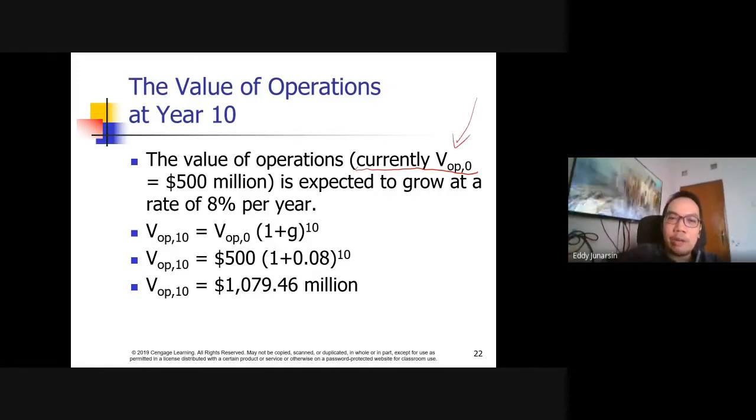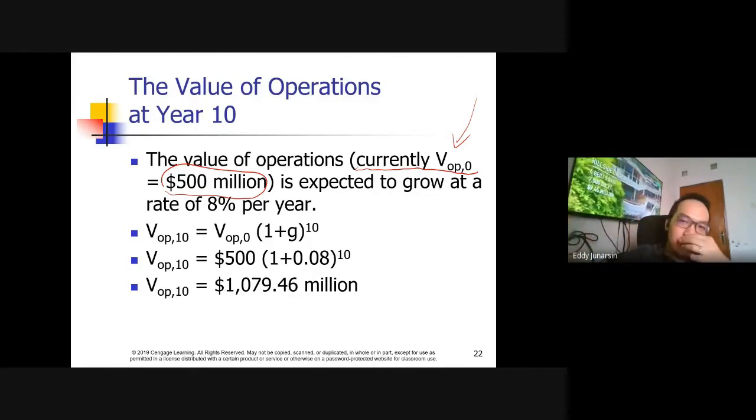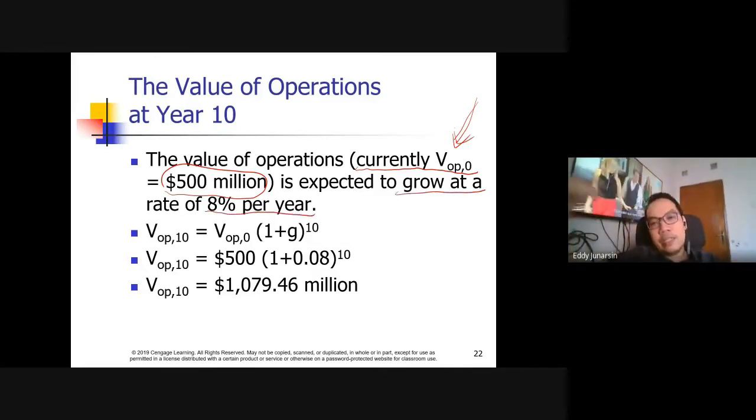The value of operations right now is 500 million. Again, in real life, nobody would tell you this. You have to estimate the value of operations of the company by yourself using valuation methods, all sorts of valuation methods, or you can hire an appraiser to do an official appraisal, and then you'll find a certain value. So in this story, we assume that we have estimated the value of operations right now, and that is 500 million. And the growth rate is 8% per year. Again, this is a simplification for the sake of brevity, and this is merely an academic explanation.